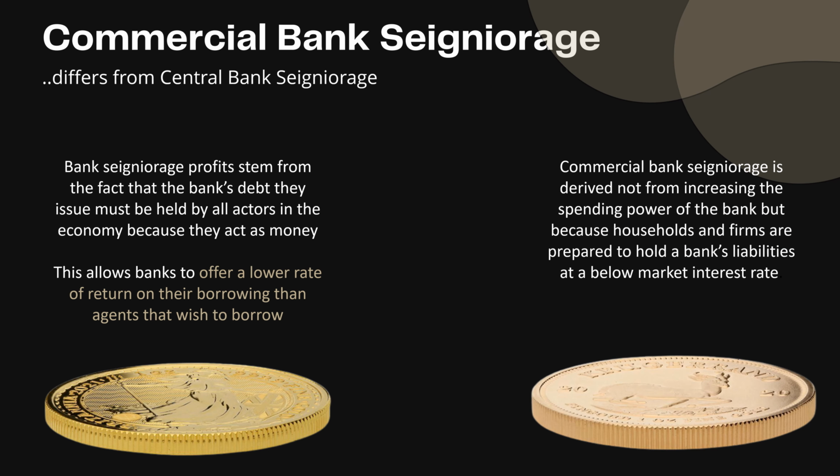The key to understanding how a high street bank can benefit from seigniorage is to understand that when a bank issues credit to someone and that is spent into the economy, it ends up in someone's bank account. And when you deposit money into a bank account, that becomes the bank's liability because they owe that to you. But what the bank can do is, because you have little choice but to hold that money in your bank account because you've got direct debits to meet and things like that, they know that they can pay you a very low, below market interest rate.